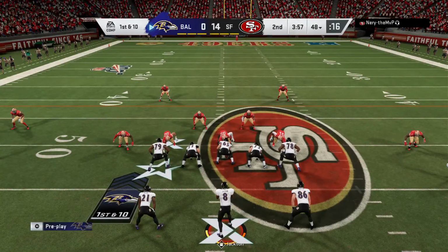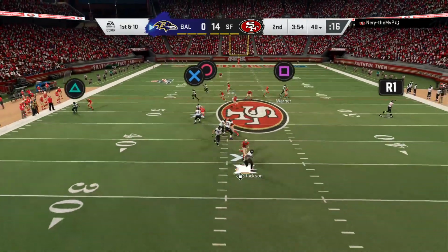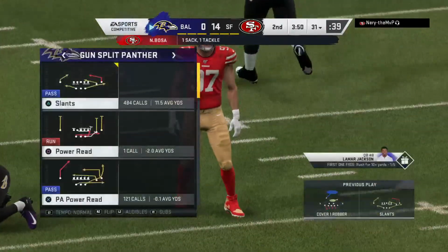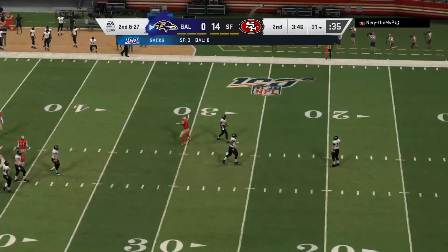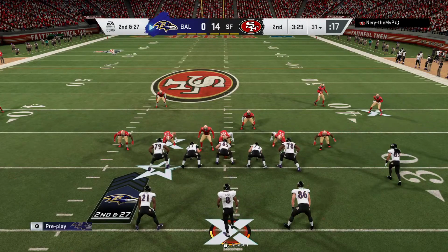Here's another 1st and 10. And now Jackson will look to throw it. Escape. And a big loss here as he's taken down. Nick Bosa. What a play by him. That's a loss of 17. Sacks, a growing theme in this first half.